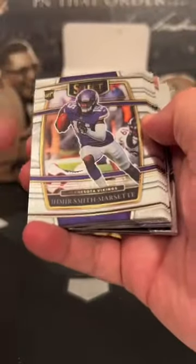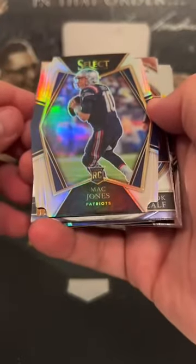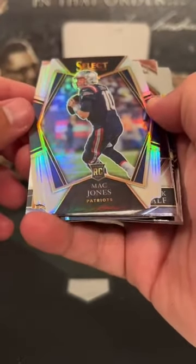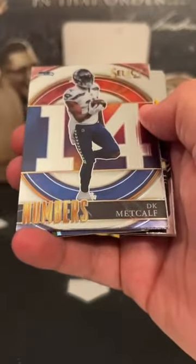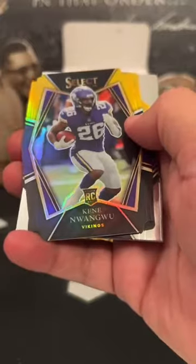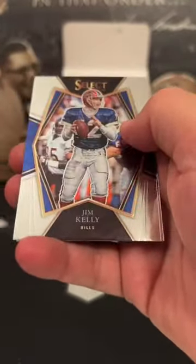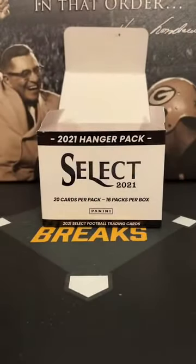Deami Brown, Jameis, Marcet, Fult, Evans, ETN, Bridgewater, Nico Collins. There we go. Mike getting a nice silver Mac Premier. DK, Tutu, Stevenson die cut with a Gronk, Wangwu, and Tutu. Mahomes, Eskridge, Gore, Kelly, and Jared Dope. Nice Mac.